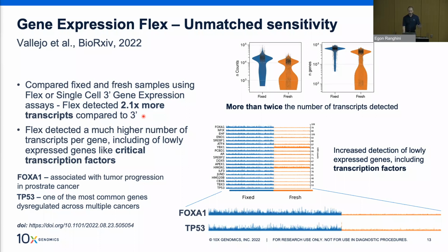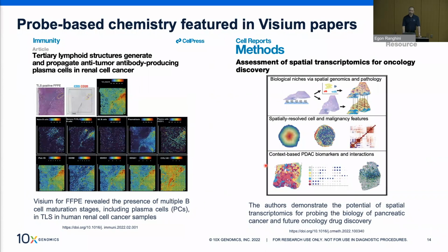Now, looking at the whole transcriptome using probes is not something new. We've been doing that with our Visium platform for FFPE for about 2 years now, and that has generated very high impact factor publications. So here is a Cell Press paper in Immunity, and they used Visium to look at B cell composition in TLS, which stands for tertiary lymphoid structure. They were able to demonstrate that those TLS, in a renal cell cancer sample, contain multiple stages of B cell maturation, including plasma cells.